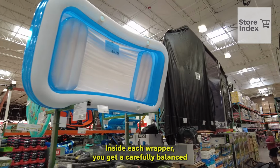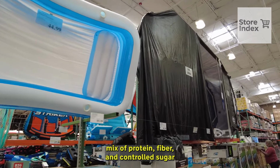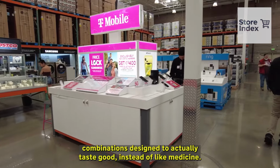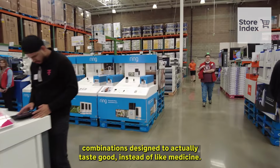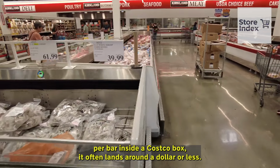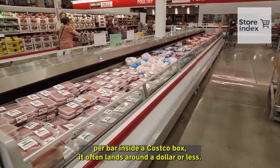Inside each wrapper, you get a carefully balanced mix of protein, fiber, and controlled sugar that keeps you full longer than a typical cookie or snack. Flavors rotate between chocolate-forward options and nutty combinations designed to actually taste good instead of like medicine. When you break down the cost per bar inside a Costco box, it often lands around $1 or less.